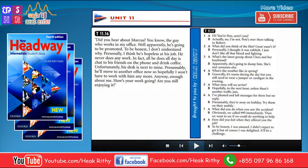Tape script 11.16. Did you hear about Marcus? You know, the guy who works in my office. Well, apparently, he's going to be promoted. To be honest, I don't understand why. Personally, I think he's hopeless at his job. He never does any work. In fact, all he does all day is chat to his friends on the phone and drink coffee.